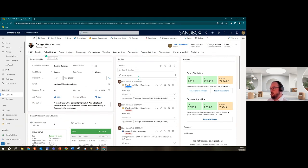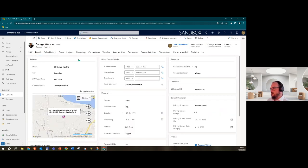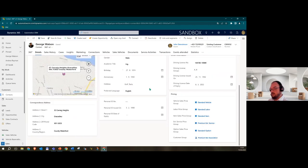And now we can go quickly through the next steps. Here are some details. We can track several addresses. We have some marketing information. We also track some price groups. For example, if a customer is in a bar association, you can add them to some specific customer group, and after that, you will take care of them better, or you will get better prices for them.